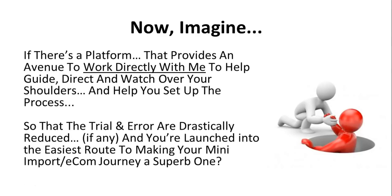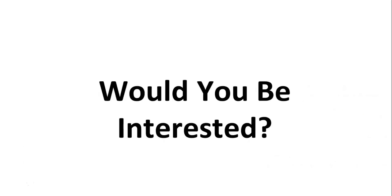Now imagine if there's a platform that provides an avenue to work directly with me to help guide, direct, and watch over your shoulders and help you set up the process. Mark that word, help you set up the process, simplify it, so that the trial and errors are drastically reduced, if any at all, and you are launched into the easiest route to making your mini importation e-com journey a superb one. Would you be interested? Is this something that is likely to interest you?